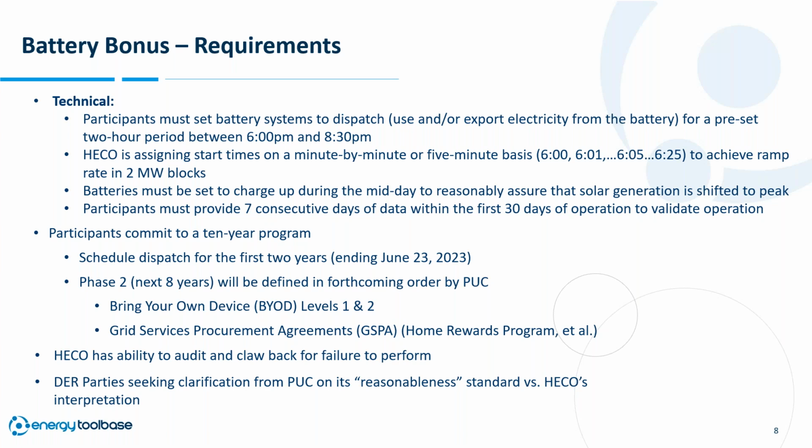And HECO will have the ability to audit and claw back some of that payment for failure to perform. We're working out some of that right now. Really, there is a reasonableness standard that the PUC has talked about, and we want to be sure that there's a reasonable effort to comply with this program, but it's not too stringent at the outset. Next slide, please.